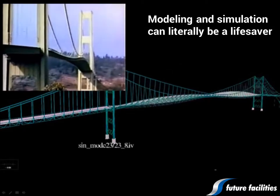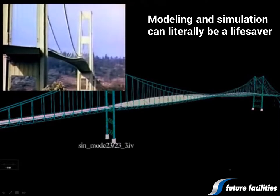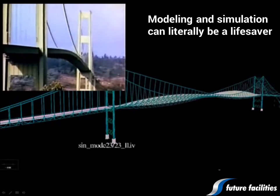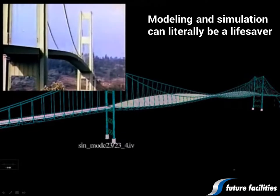Due in part to the Tacoma Narrows Bridge collapse, the United States federal government now requires that all bridges built with federal funds must utilize modeling and simulation techniques to account for a wide range of operating conditions. Sadly, there is no similar standard or requirement for data centers.